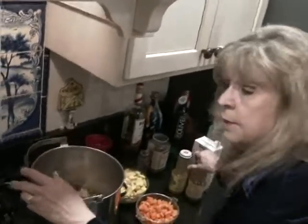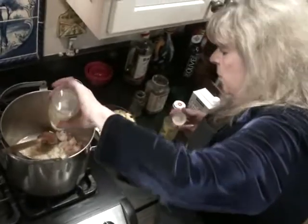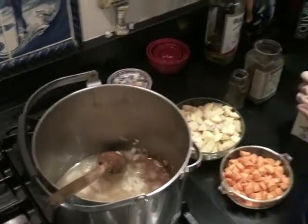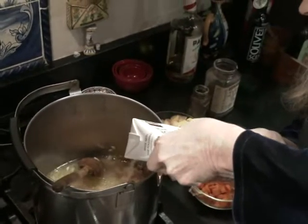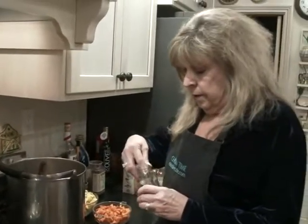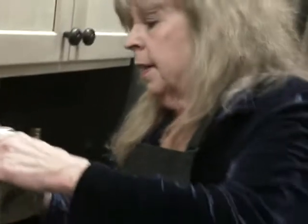These are nice and tender. Now we're going to add some liquids and some other goodies. So I have clam juice. I'm going to add 2 cups of it. And I'm also going to add some chicken stock. A couple cups of that. We need some herbs. 2 bay leaves. 1, 2. And some dill. A tablespoon of dill.